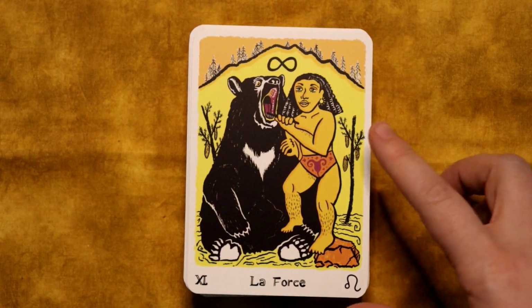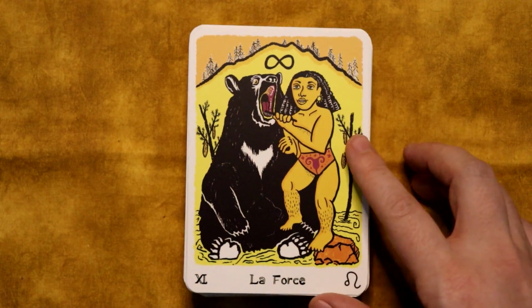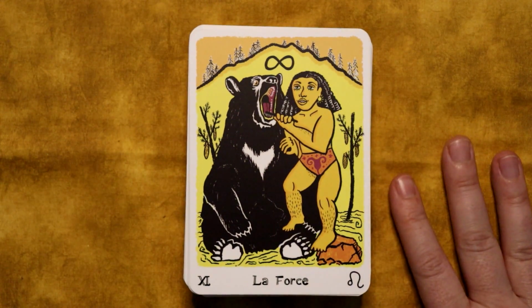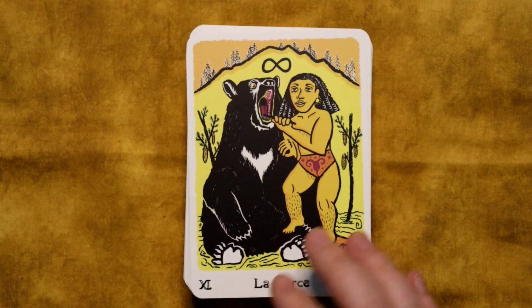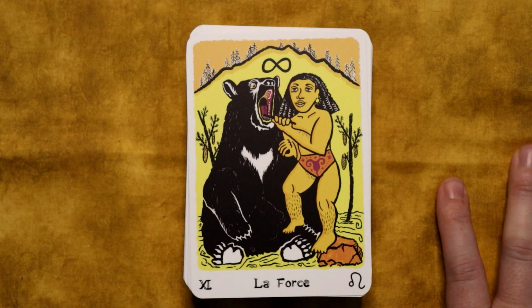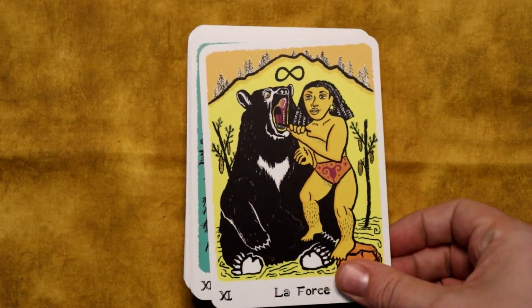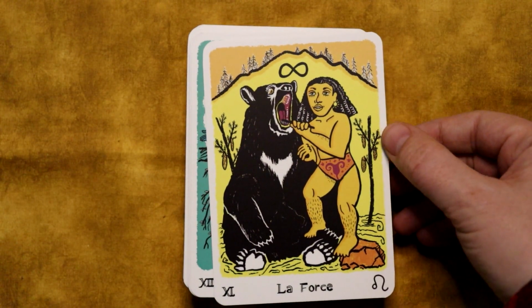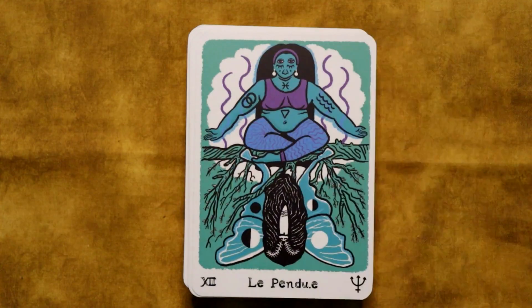Strength, which is 11. The figure is brushing the teeth of the bear, which I thought was quite interesting. I feel like this is really beautiful to me, because on the Strength card, it's depicting an act of care and compassion and wellness for this bear in a way that I quite like. And there's more leg hair, which I'm also into. I like the backgrounds in a lot of these cards too, with details like pine cones in the background.